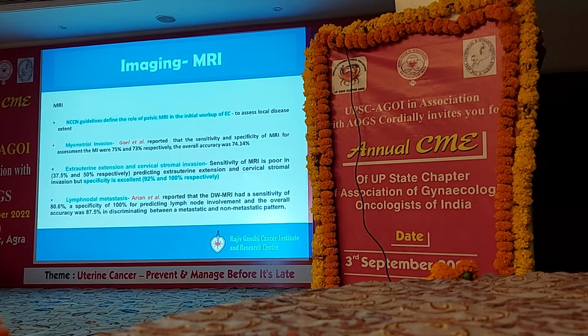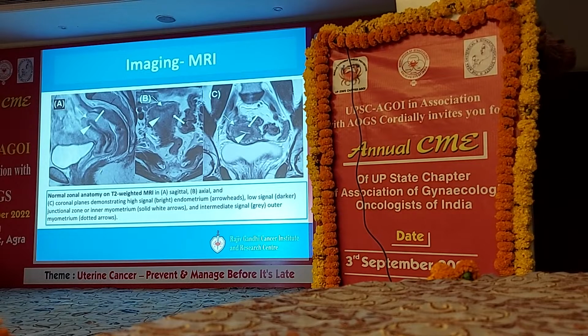As per Boyle et al., the sensitivity and specificity of MRI for assessment of myometrial invasion was 75% and 73% respectively, and the overall accuracy was about 75%. Sensitivity of MRI is poor, that is about 37.5% and 50% respectively, in predicting extrauterine extension and in assessing cervical stromal invasion of the carcinoma of the endometrium. Next important thing is the lymph node metastasis. Arian et al. reported that diffusion weighted MRI had a sensitivity of up to 80.6% and specificity of up to 100% for predicting lymph node involvement, and overall accuracy was 87.5% in discriminating between a metastatic and a non-metastatic pattern.